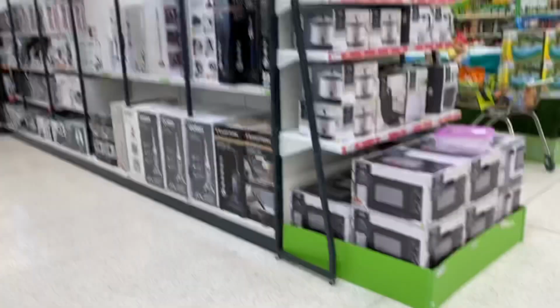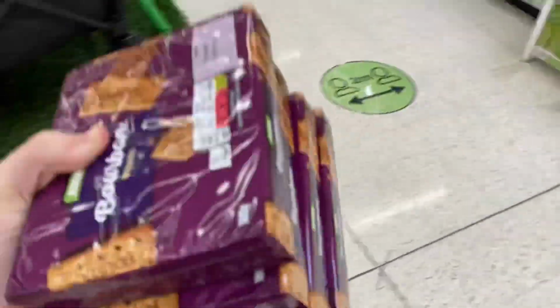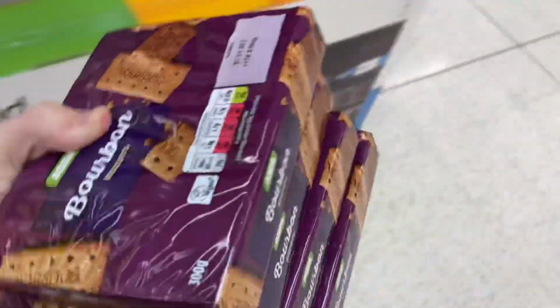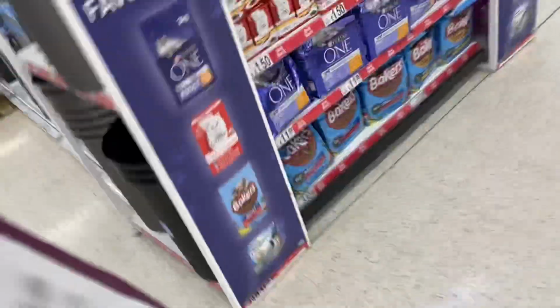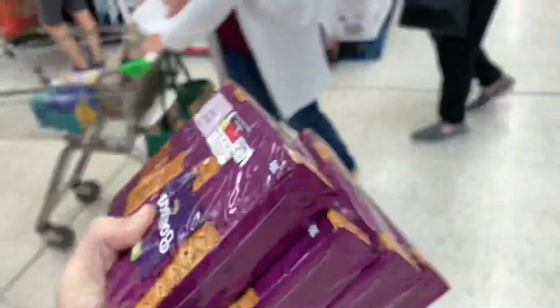Anyways, let's go back now. Realise that I can't find the Hot Wheels. So, also, Warburton's is one of my favourite biscuit brands at the moment, so let's go and get some. There we go. I'm getting Asda's packs because Asda's are the biggest, so yeah.